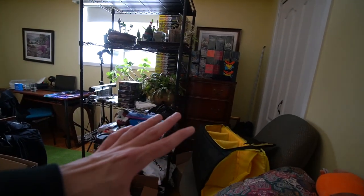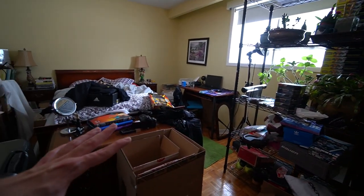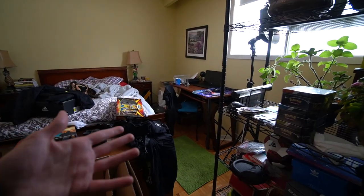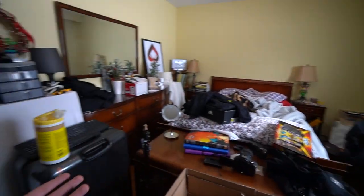I have stacks and stacks of Pokemon cards right here, basically my Pokemon stonks. This is a rack that my mom uses for all of her plants and her succulents. I'm probably gonna fill this up with sneakers once again. And I'm gonna have to completely change up the layout and try and fit in more furniture into this room. I'm not gonna say it's a small room because it is a nicely sized room. It's just, there's a lot of stuff.